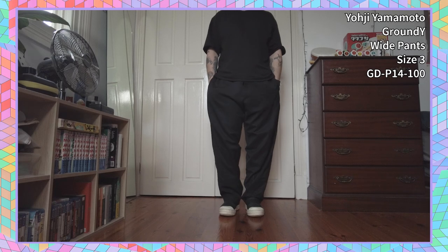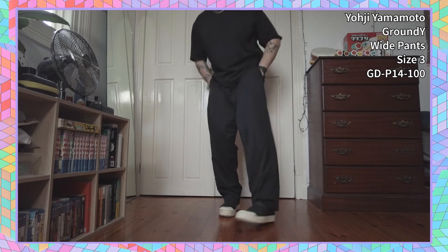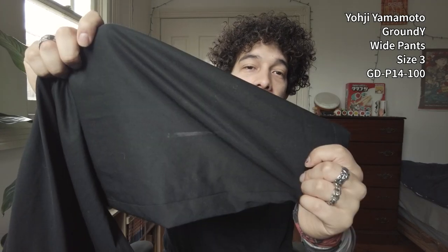To note though, the disappointing part of these pants is that they have all these marks on them. You can sort of see there that there's these marks across the pants. They're also on the rear as well.